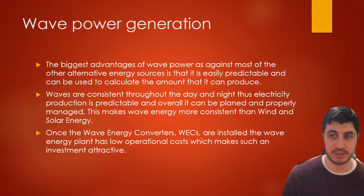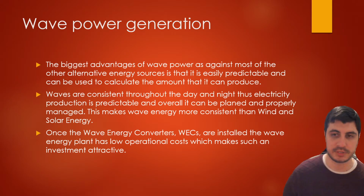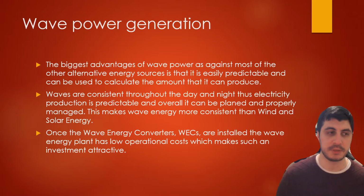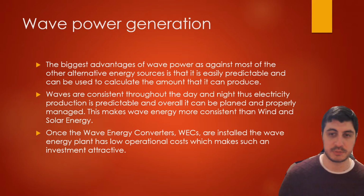So the biggest advantage of wave power against most of the other alternative energy sources is that it's easily predictable and can be used to calculate the amount that it can produce. And the reason for that is because waves are consistent throughout the day and the night, thus electricity production is predictable and overall can be planned and properly managed.